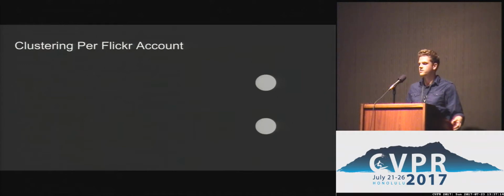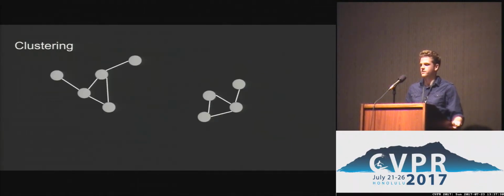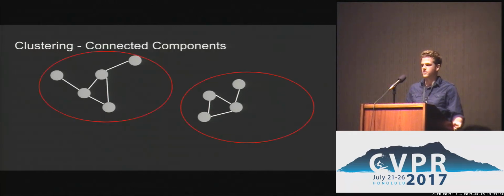So clustering works as follows. We take these two faces in the embedding. We see if we can link them via assumptions in the paper, and then we see if their distance is less than a parameter beta times the average distance in the Flickr account, and beta is learned from labeled data. Great, they're linked, and so now we can find these clusters and get them via connected graph components.